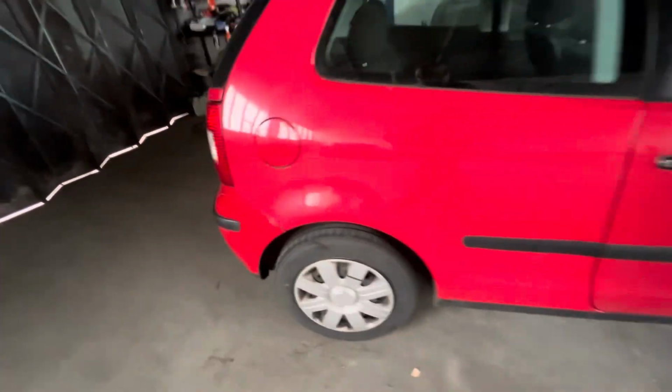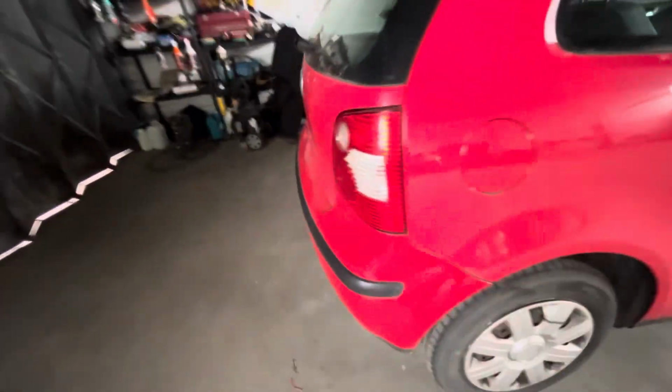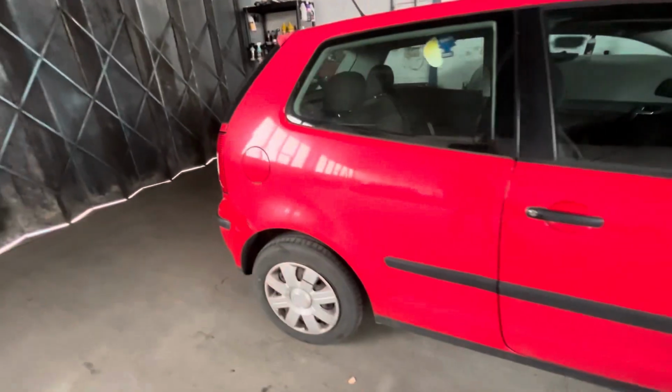I mean, can you complain for the sort of money that's being paid for it? A good sized boot as well. There is a bag of some variety there. It's even got a proper spare wheel that holds air as well. So if that's not bald, you can just save yourself a couple of quid. And when you need a tyre, you just swap it over, don't you?